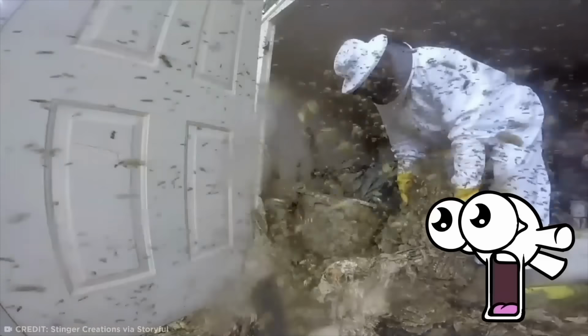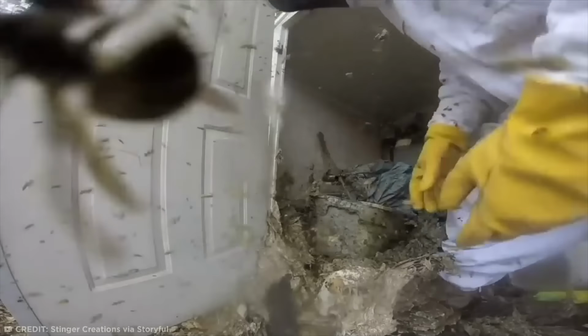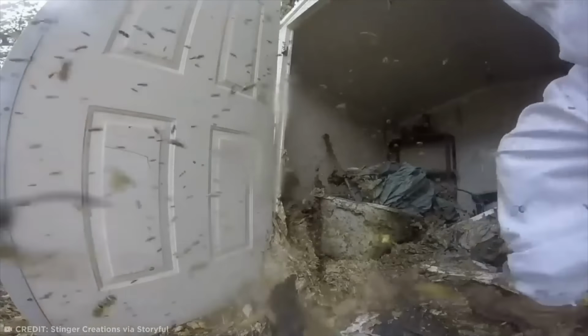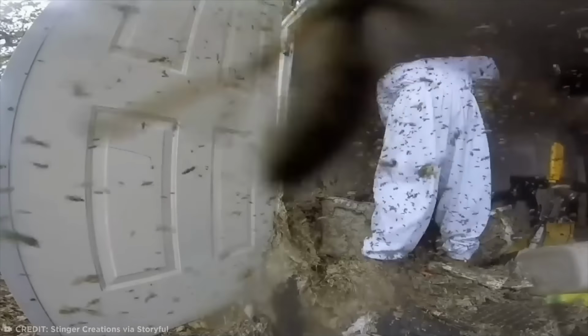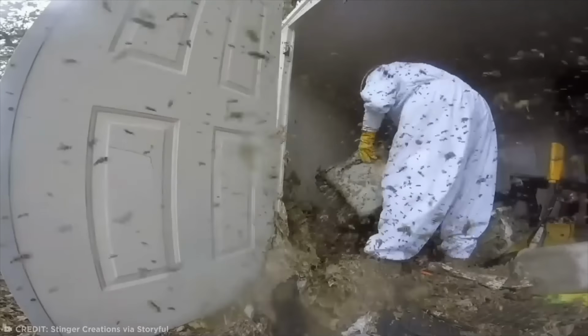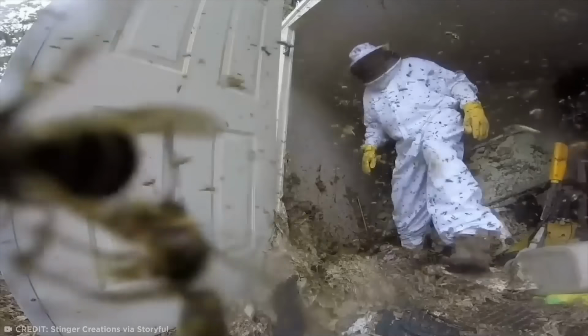What in tarnation? Those hornets are swarming so hard you can hear them slamming their bodies into the camera. This nest covered the entire floor of an abandoned shed in Patterson, Louisiana, and was simply too large for any targeted smoke to have an effect. So the exterminator made the brave decision to remove it all, by hand, over the grueling course of 45 minutes.